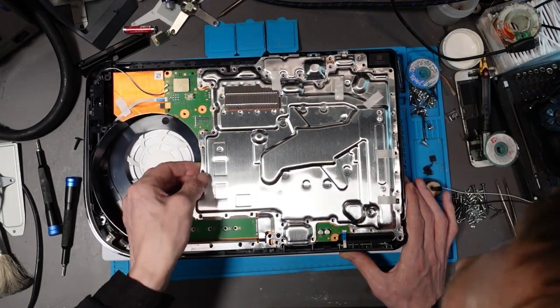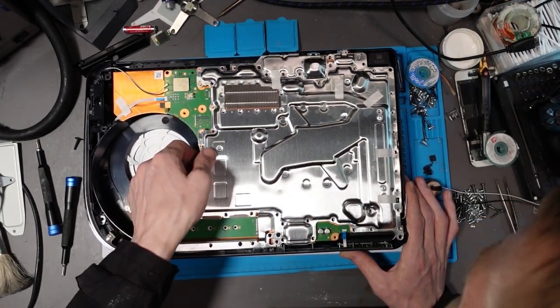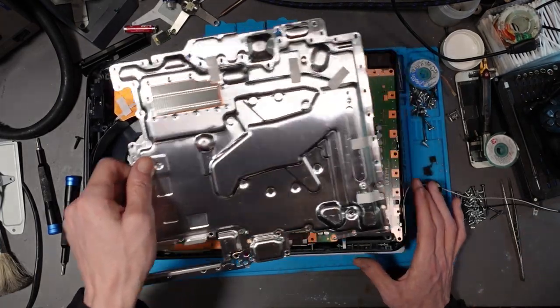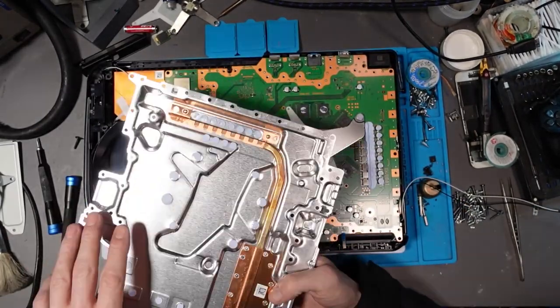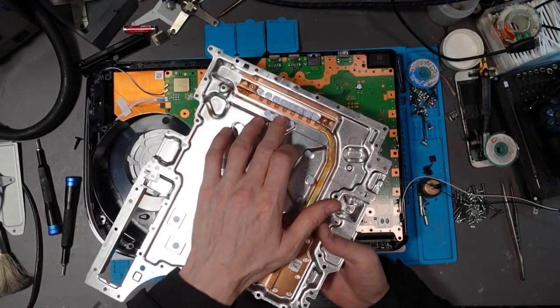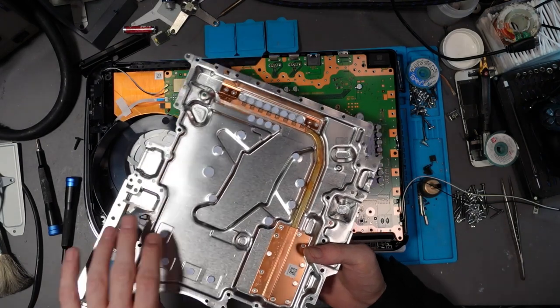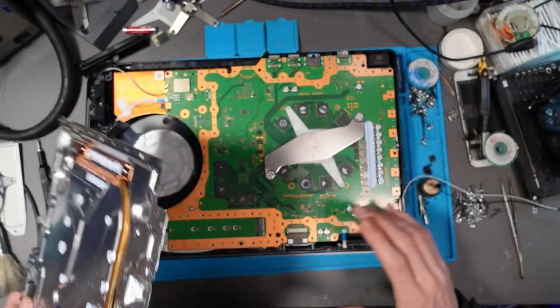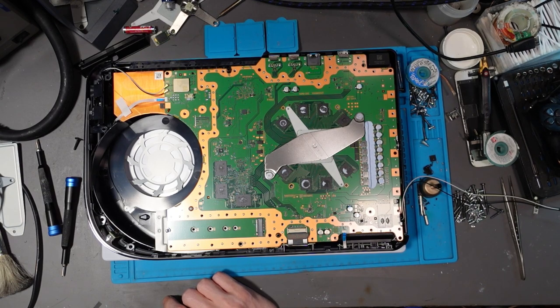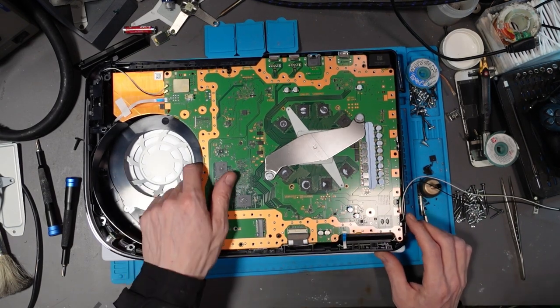And these are fairly tight. You don't want to give it too much welly, but you do want to give it a little bit of welly. There you go. So you see that just shoot up. The reason for that is because it sticks down with all of these blobs of viscous paste and things. It all sticks together. And that's the reason that it seems like it doesn't want to come up, but it does.